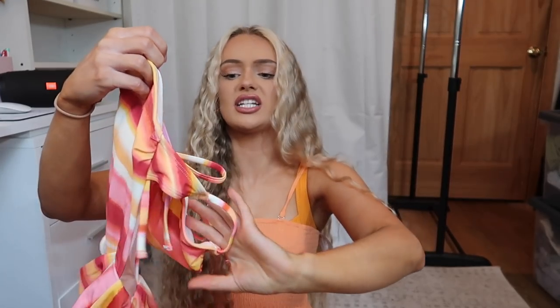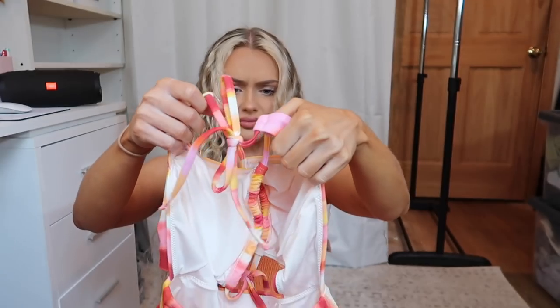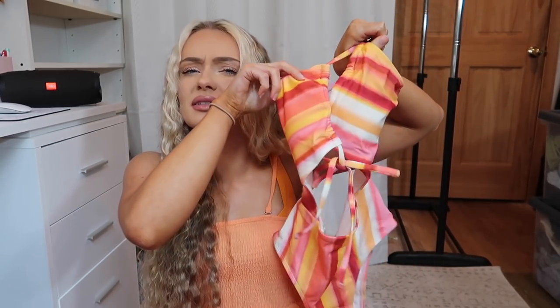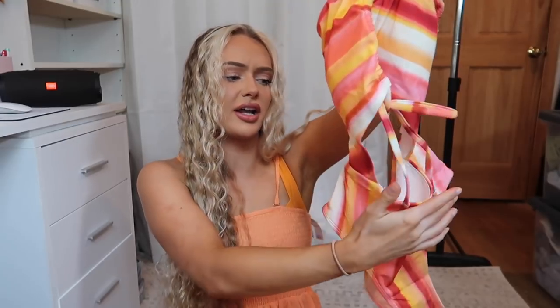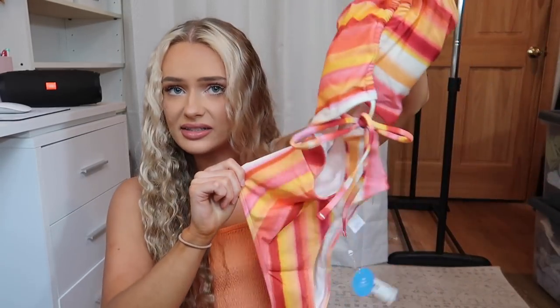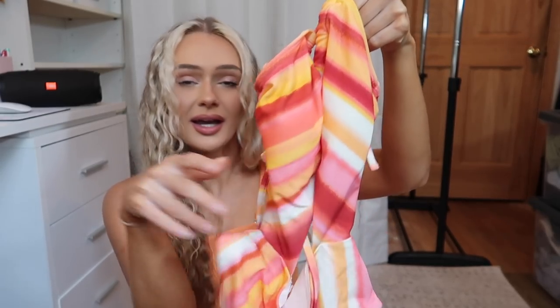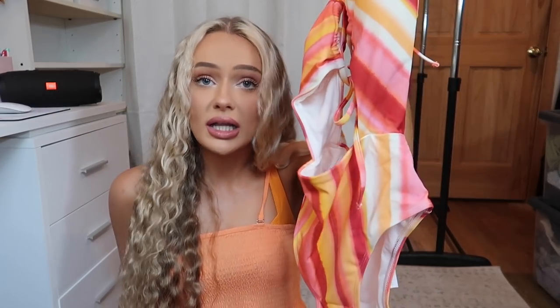Guys, I'm having a little situation. I don't really know. Okay, well, basically, you'll see it on the try-on. Then the cutout right here, which I think will cinch in the waist nicely. It's very cute. I love these colors together. Again, full coverage, removable cups, extra small. Let's try this on and see what it looks like.